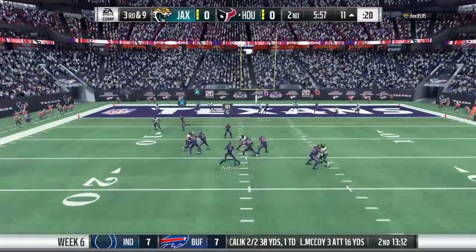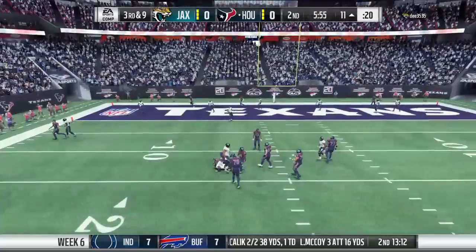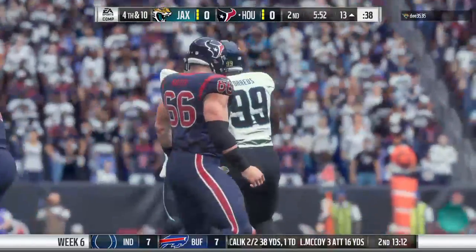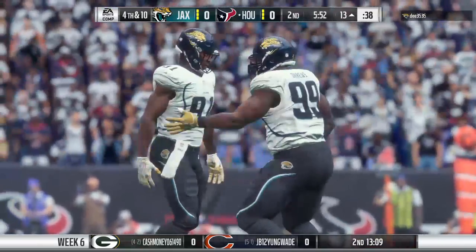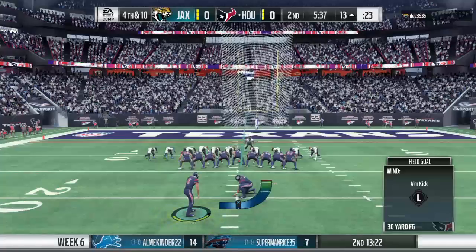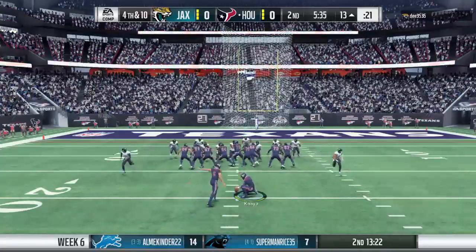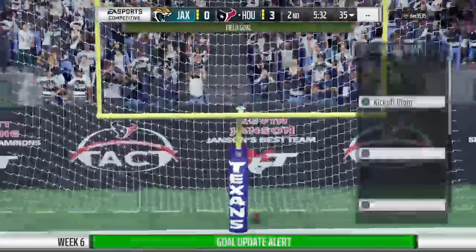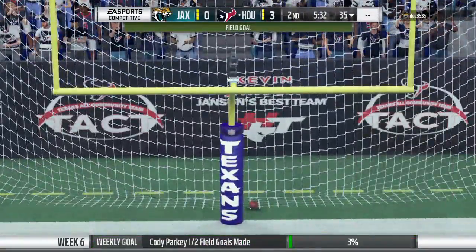Throwing on third down, Watson. In trouble, and he'll go down back at the 12. Marcel Darius able to get him down behind the line of scrimmage, and it'll be fourth down. And Parkey's kick is good.